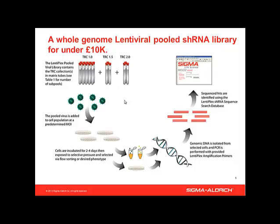The final slide, another reason for you to come and talk to us: we can give you a whole genome lentiviral pooled shRNA library for under £10,000. You might think, what use is a pooled shRNA library to me? How do I deconvolute that? Well, basically, we'll ship you a pool of lentiviral shRNA clones in tubes. You can apply them to your cells, culture your cells, and apply a selective pressure. So you might employ a chemotherapeutic agent, or you might sort them by FACS.